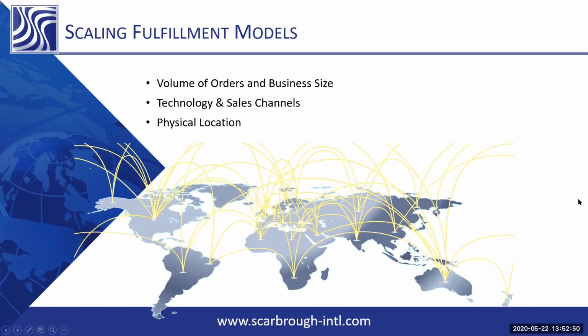So, scaling your fulfillment model. When we talk about scaling fulfillment, the most common question I like to ask people when we're looking at doing fulfillment services for them is, how many SKUs does your business plan to sell? Because that matters. The more SKUs you have, the more different types of material you have to sell, the more orders you're going to have, the more volume you're going to have, all of those kinds of things.